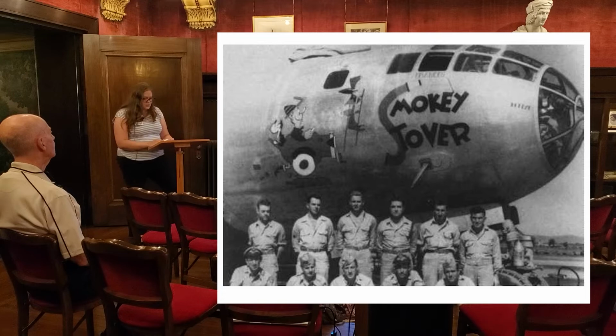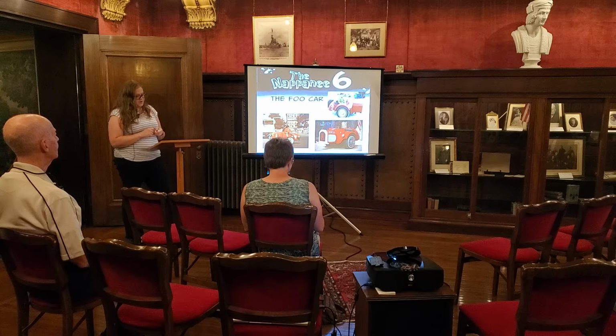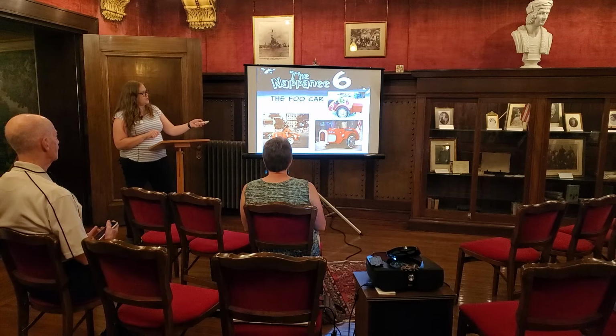And then because of Smokey Stover, the Foo Car came into existence. There is an earlier one that actually had three wheels, but the Foo Car is Smokey Stover's fire truck. It would go down the road on two wheels. There were 500 kits made by a gentleman in Francesville, Indiana, which is Foo Car number one, and we only know that there are possibly five in existence.